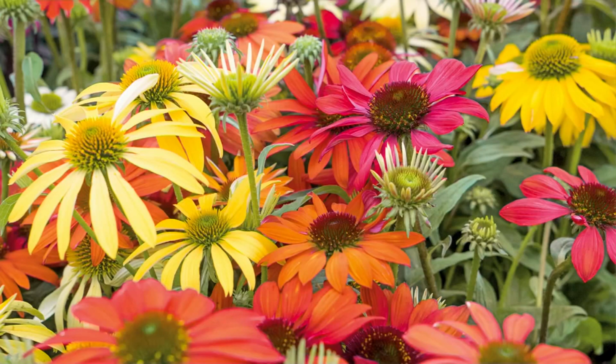Echinacea came from Derek. So I was really just repeating what you were saying last week. But I look at these now a little bit differently. I look at the coneflower and I see the seeds in the center part of them, and I realize that those seeds are going to be great for the birds later on.